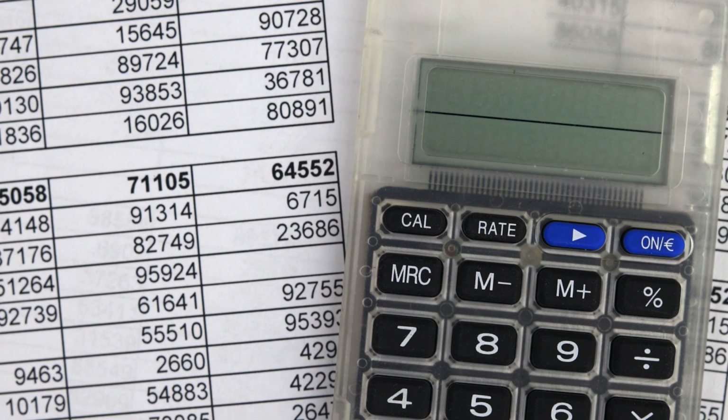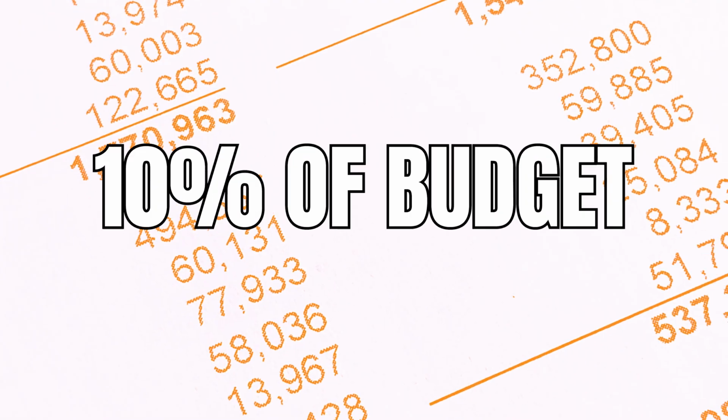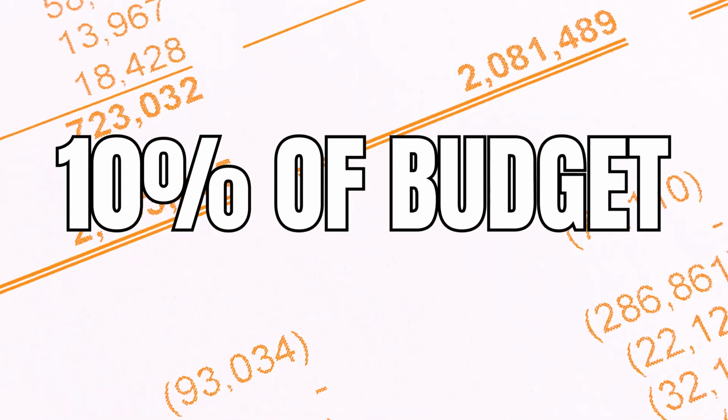So lenders typically look at those reserves because if you're going conventional, they want to see about 70% of the reserves are funded. If you're going FHA, they usually ask for 10% of the annual budget to be put into reserves. Now, if the HOA doesn't have that money, when an emergency repair pops up, then that leaves them kind of short. And that leads me to reason number 2.